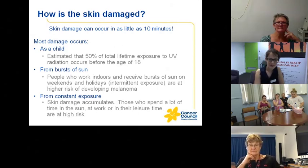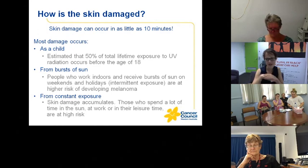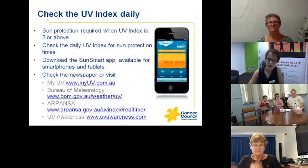And it can actually put them at higher risk of developing melanoma, because it's not just related to the amount of sun that you see, but the pattern of exposure, receiving bursts of sunlight on holidays and weekends. And then skin damage accumulates as well from constant exposure. So this is very relevant for people who spend a lot of time outside, either in their leisure time or at work. That's how skin damage occurs.